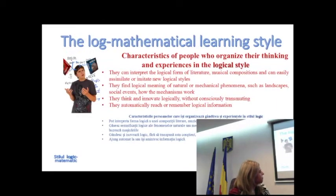They can interpret the logical form of literature and musical compositions, and can easily assimilate or imitate new logical styles. They find logical meanings of natural or mechanical phenomena such as landscapes and social events, and how their mechanisms work. They think and innovate logically, without consciously intending to. They arrive automatically at or remember logical information.